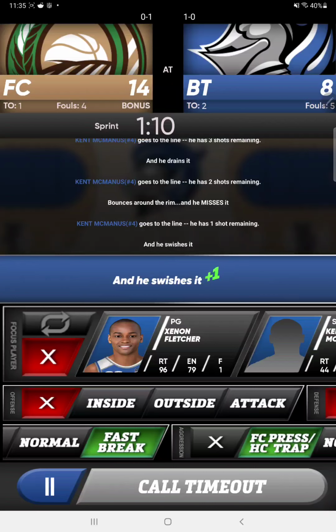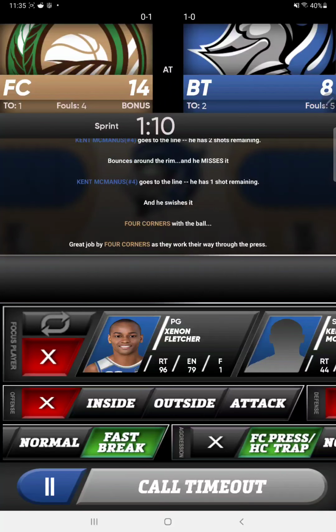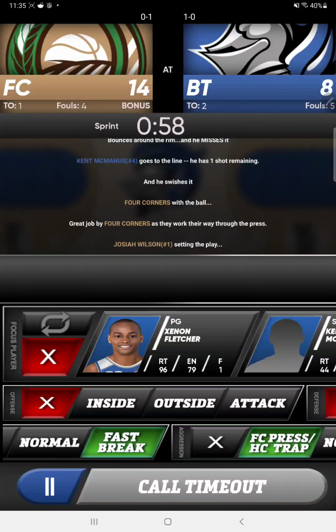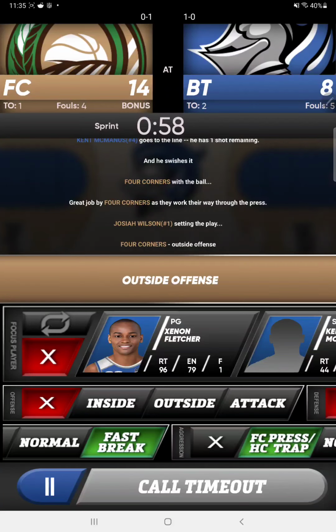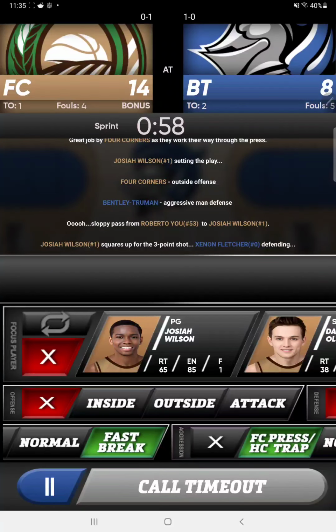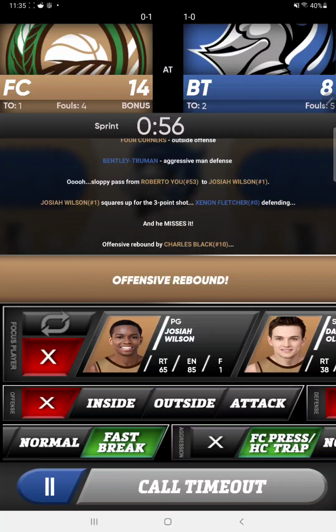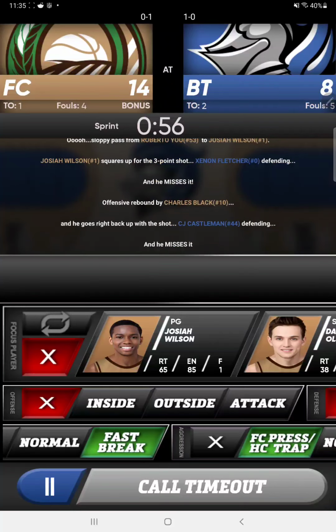So I'm calling timeout next time I get it. So we're pressing them because we made the free throw, so we're able to press. But again, they worked their way through it. They have good ball handlers. I think it's Josiah. Like I said, he's a really good ball handler. He can work through the press. He does miss the 3. Gosh, we are not rebounding well.